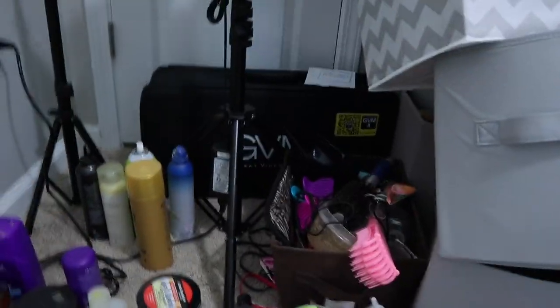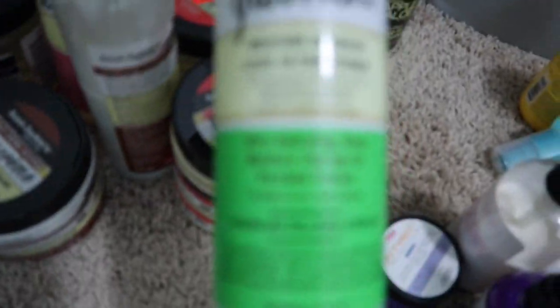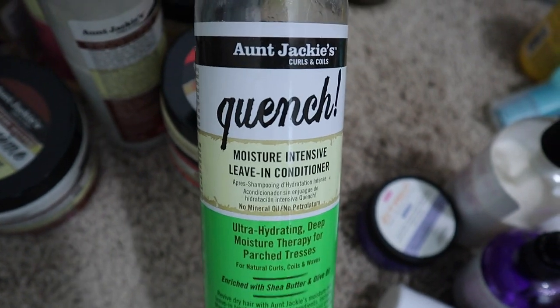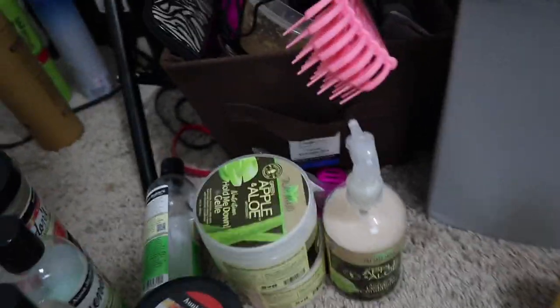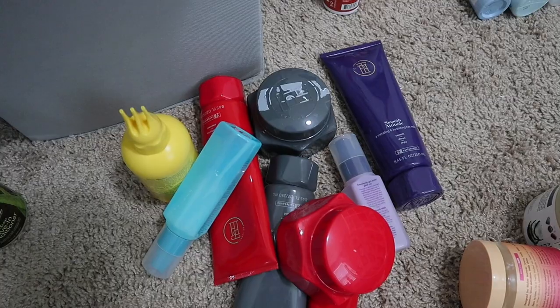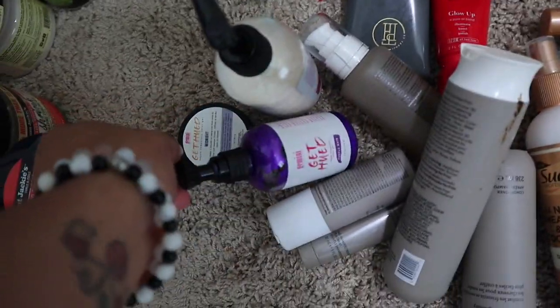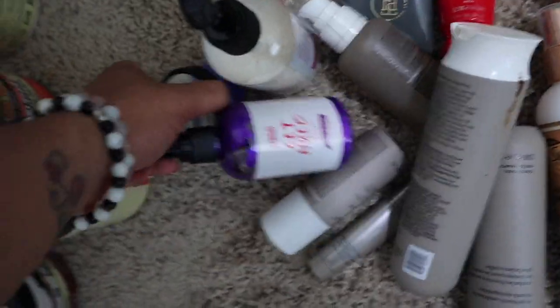We have Aunt Jackie's, which I have the gels. I have the gels, intensive sealing. I have my fave, which is the Quench leave-in conditioner. If you have not tried, you need to give it a try. Then I have Talia Wajid leave-in, great products. And then we have TPH. I have a review on these products and I thoroughly enjoy them. I got Gemini Naturals colors. Yeah, so I got 2 colors in the leave-in.